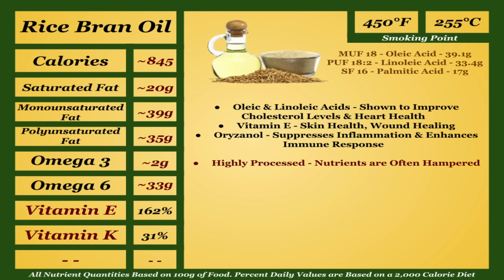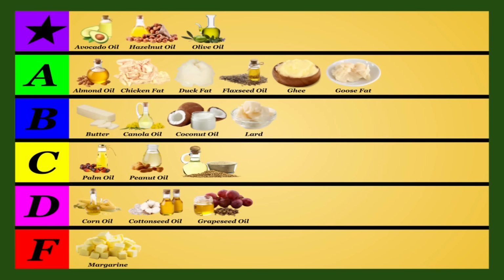And even at its best, rice bran oil still has a high amount of omega-6 and realistically very little omega-3. Not the worst choice in the world, but I'm going to put rice bran oil in the C tier.